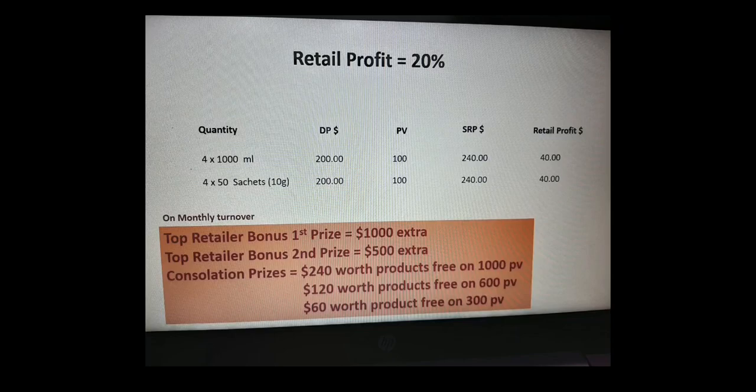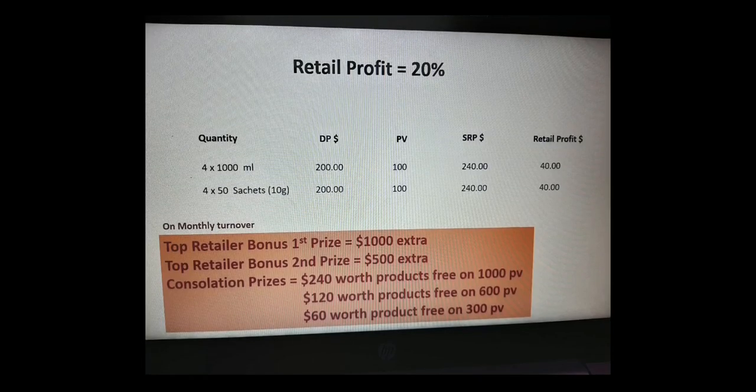Okay, so if you retail 40 pieces in a calendar month, you are entitled to receive products worth $240 free. What it means is you will get 4 products free of cost. Similarly, if you do a business of 600 PV, you will get 2 products worth $120. And if you are doing a 300 PV business, you will get one product worth $60 free of cost.